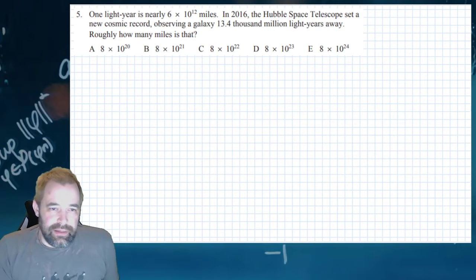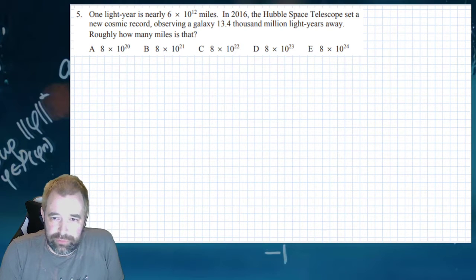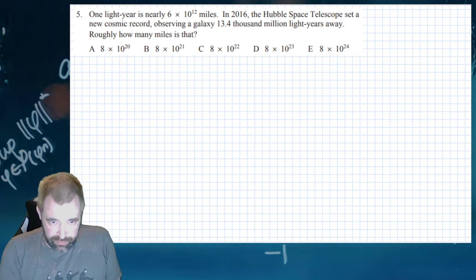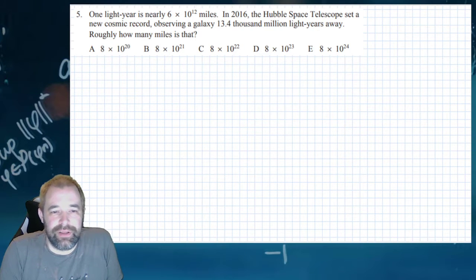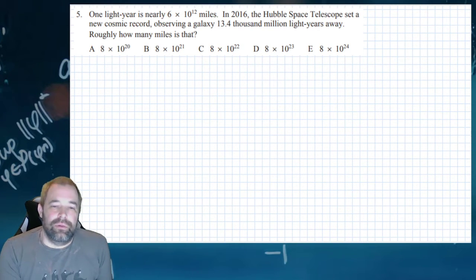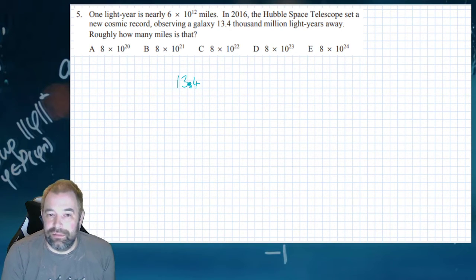One light year is nearly 6 times 10 to the 12 miles. In 2016, the Hubble Space Telescope set a new cosmic record, observing a galaxy 13,400 million light years away. Roughly how many miles is that? So we have 13,400 million light years away. So that is, oh dear, 1,000 million.